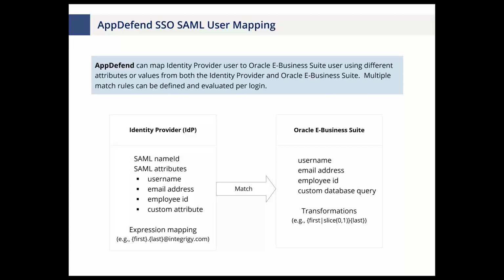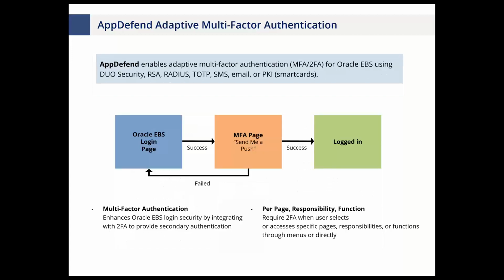And we have one client who has a custom database table. They have such a mess that they create a custom database table, and they pull the information from the different identity providers they're using and have a table that does the mapping, and then we just query against that table to make the match. So that's the worst case scenario, but that's even a possibility here in terms of what AppDefend can do. So that's the SSO solution.